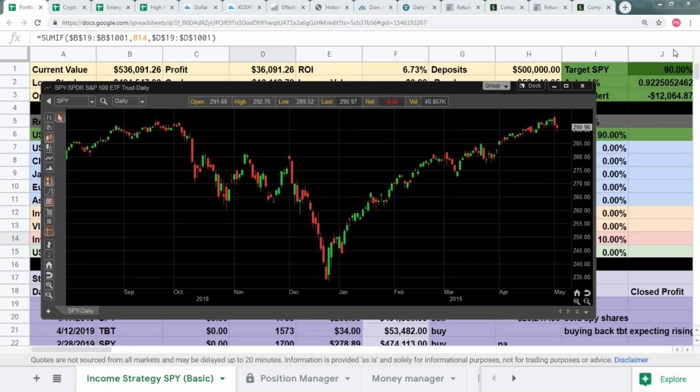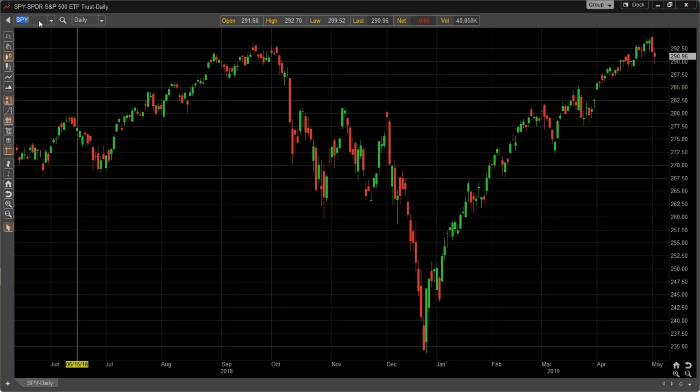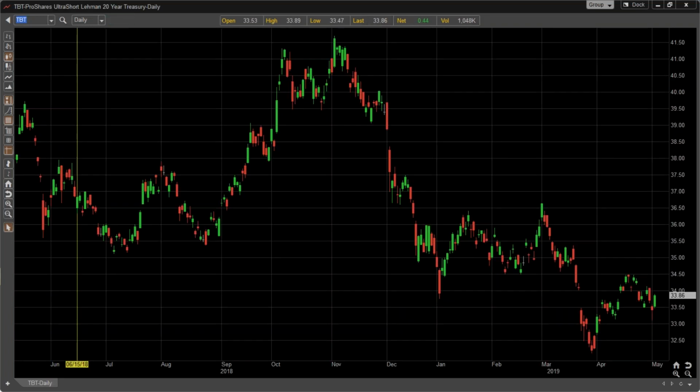The biggest risk we have to the SPY would be a rise in rates, because if the bond market were to compete with the returns of the equities market, that's really our biggest fear. And so that's why our hedge, the place we put all our extra cash, is this TBT inverse 20-year treasury.